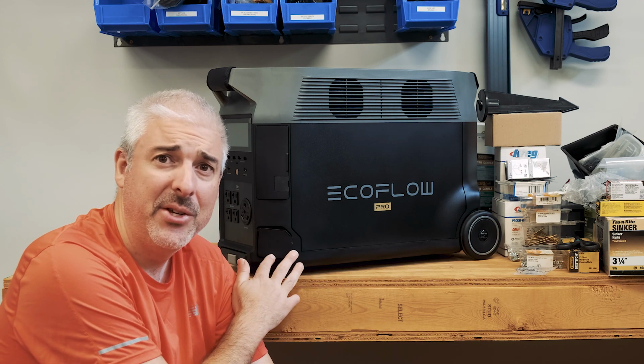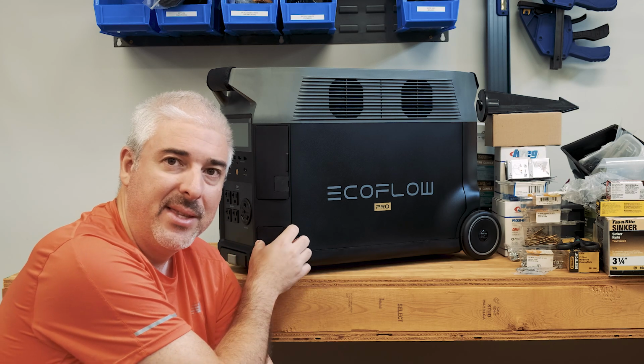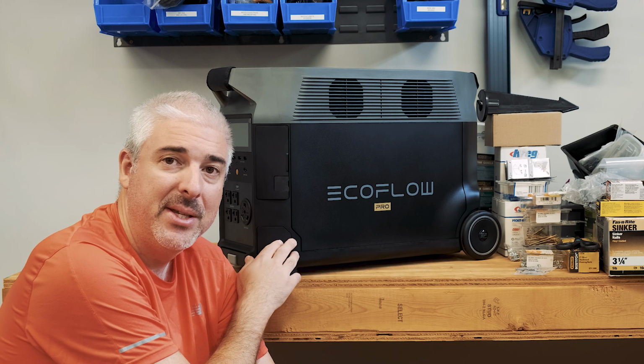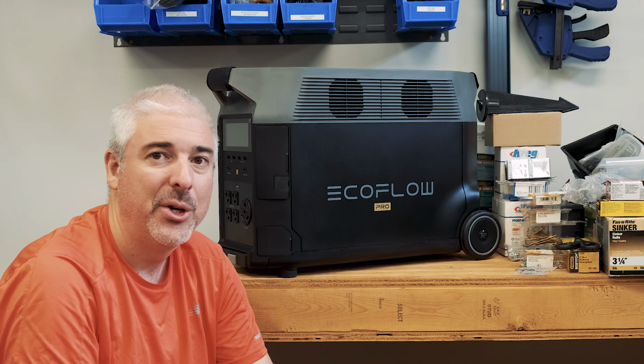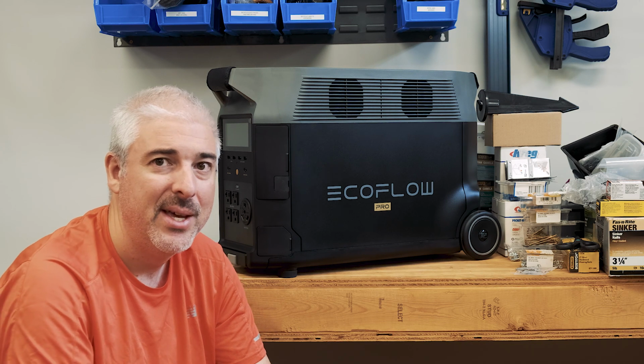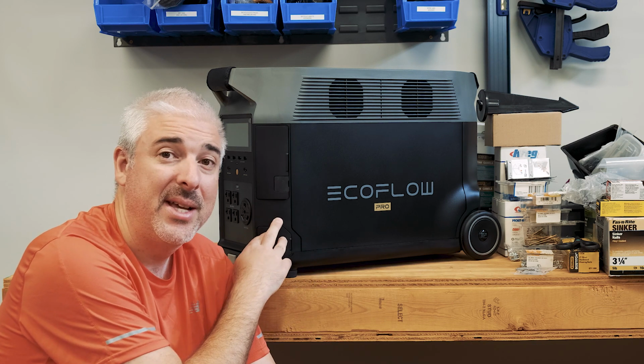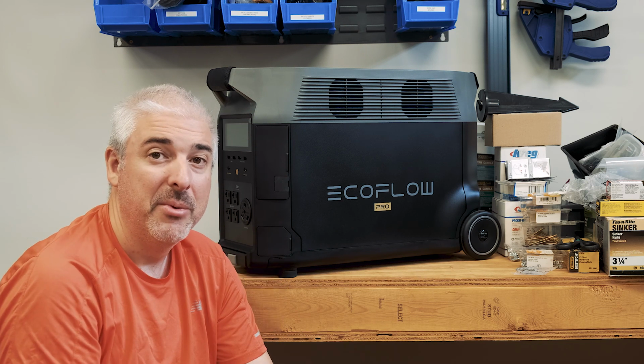The other interesting application I think that you would have for this is if you were in a scenario like the Texas power outage that happened in early 2021, where they were kind of turning power on and off at defined periods so people would have some time to charge things. Having the ability to pump a fast charge and pump a lot of watts into this guy in a short amount of time would be really nice.